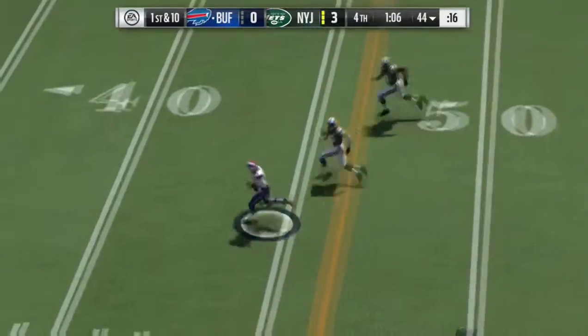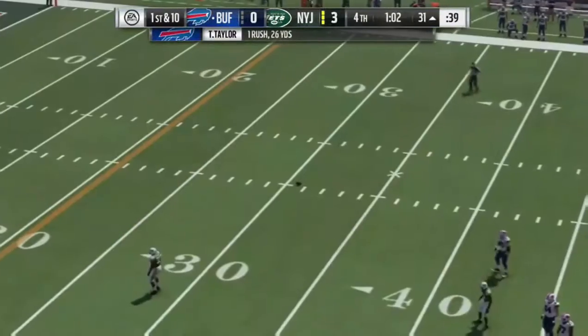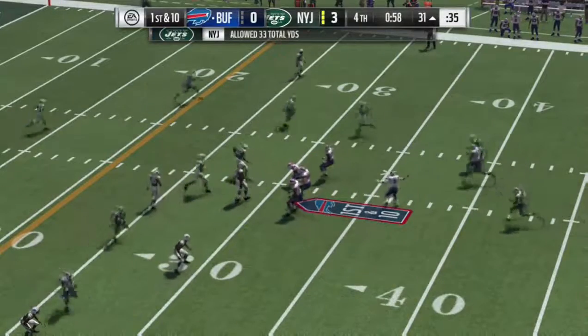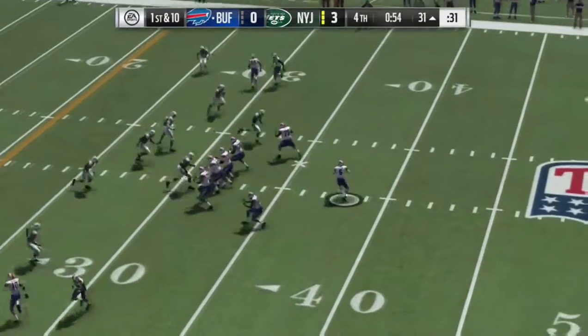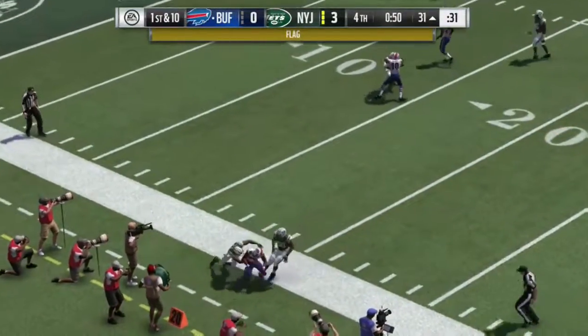And he's got room. And he'll avoid the tackle there with a slide. A good pickup there, 26 yards. They'll put 2 receivers left, 2 to the right. They'll look to throw. And a quick throw here, that's complete.